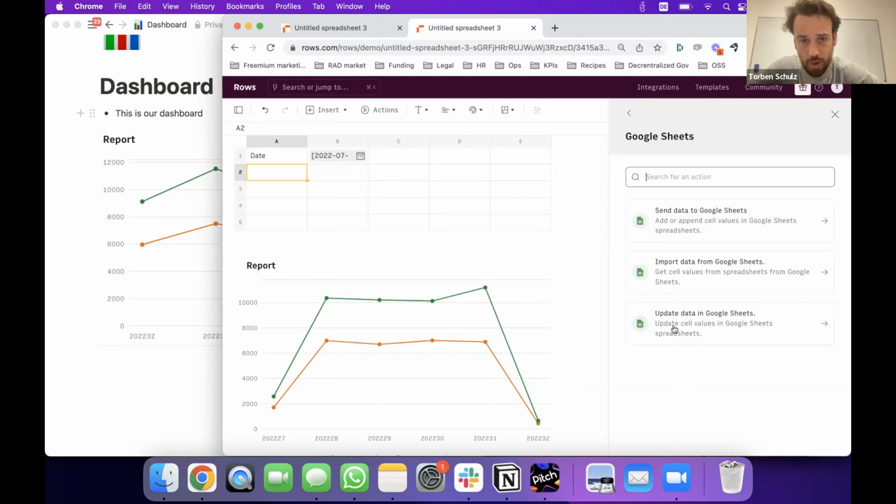We're also currently working on our own API, which will be out in a beta version soon. So you can then, I think, also connect it without the integration in a more technical way, but in a more custom way too.